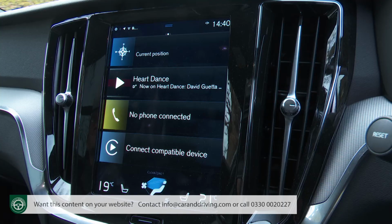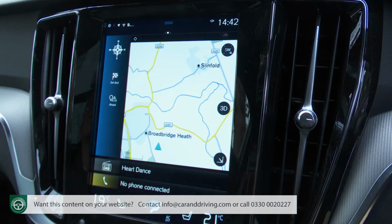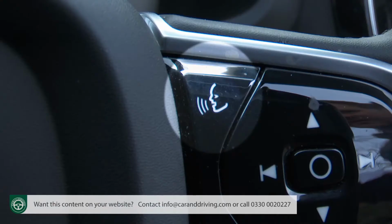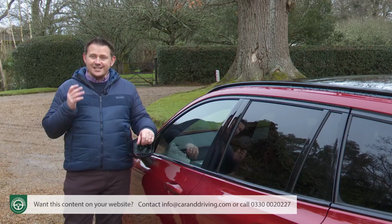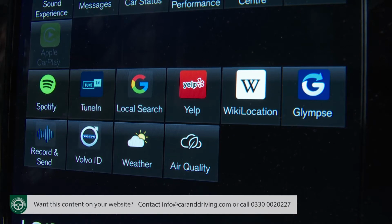Volvo's Sensus infotainment system is also standard. This brings a 9-inch portrait-style touchscreen, satellite navigation and an intuitive voice activation system. It also provides access to the internet and a range of cloud-based apps such as Spotify, TuneIn, Stitcher and Yelp.